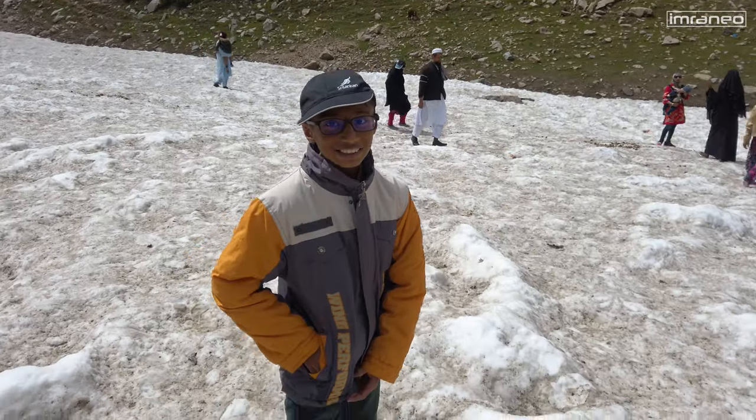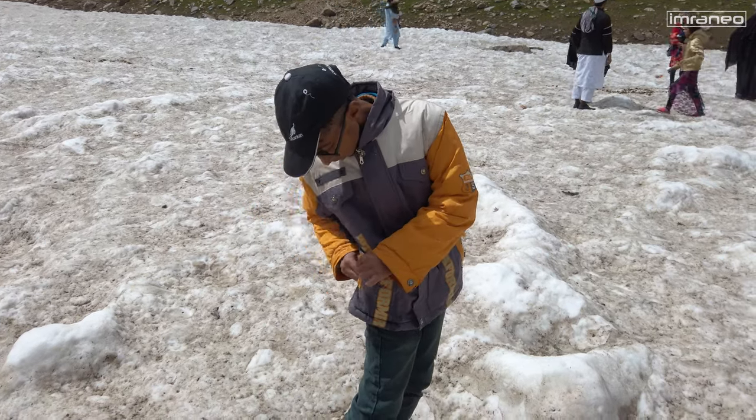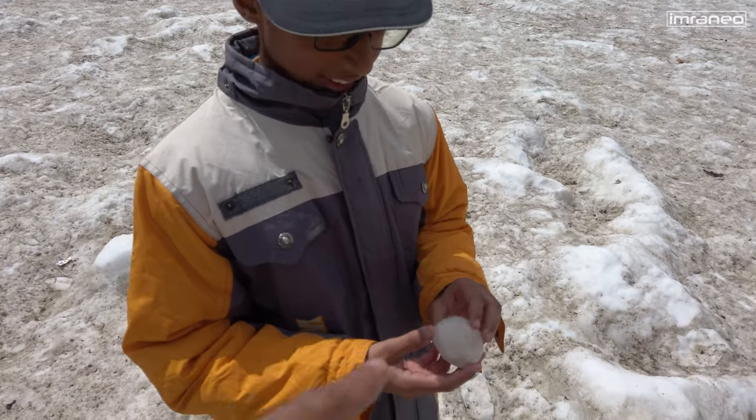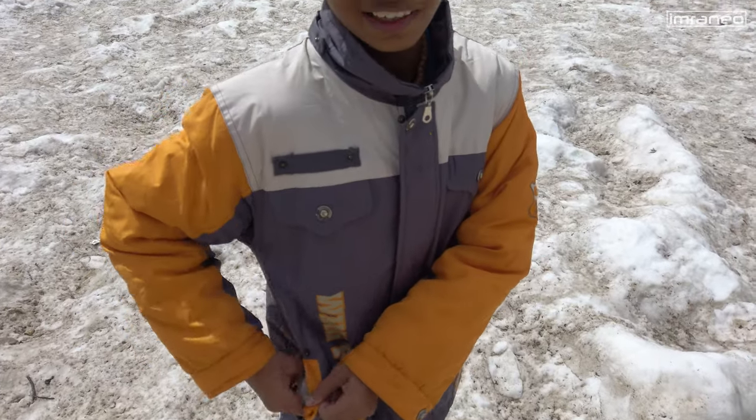Check this out, guys. Guess what it is? Don't tell me it's a snowball. Oh my goodness, little dude just got a snowball and put it inside his pocket. Hey guys, this is the snow area. I mean, it's a small little part. There are some little slides on there. I just arrived here, but I'm going back because I was busy flying my drone. It's a bit slippery.